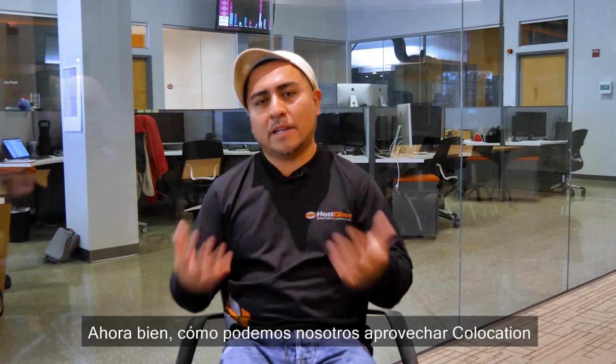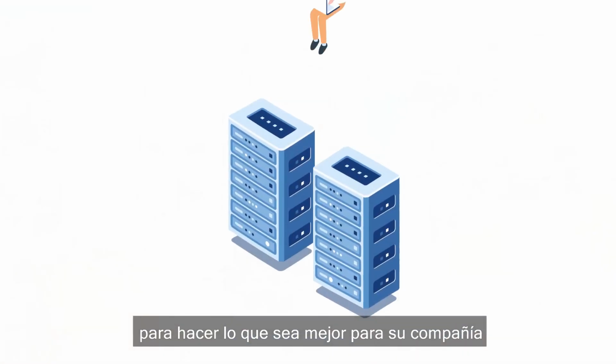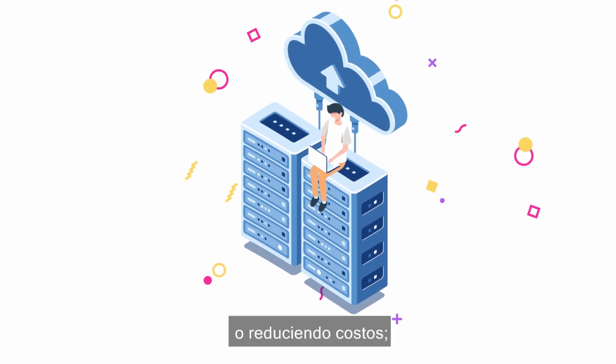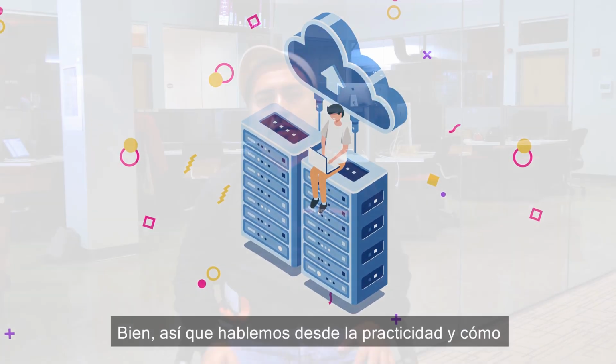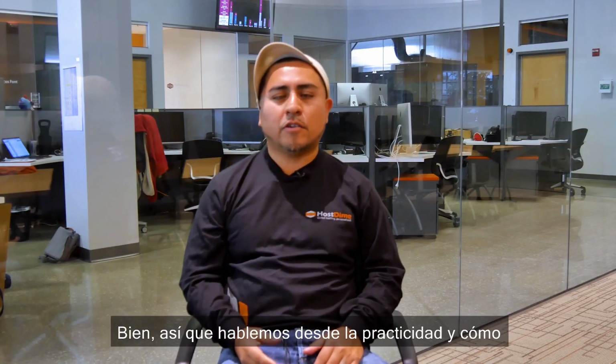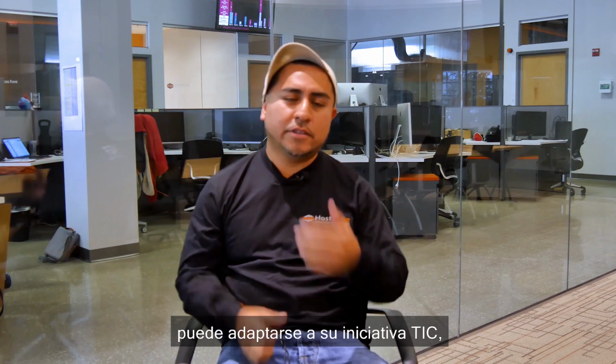How can we leverage colocation to better run the company or reduce costs? Let's talk about the practical use of colocation, and how colocation can be adapted to your IT initiatives.